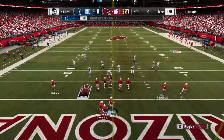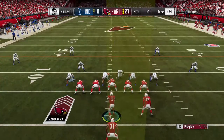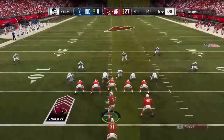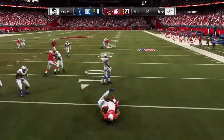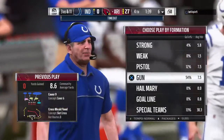All right, now, lucky 56. Leopard. Leopard. Gun, gun. Oh, Rosen's going to throw it. Out to the flat. That's complete to his running back. They'll get nothing out of that one, and it's going to lead to a 3rd down.